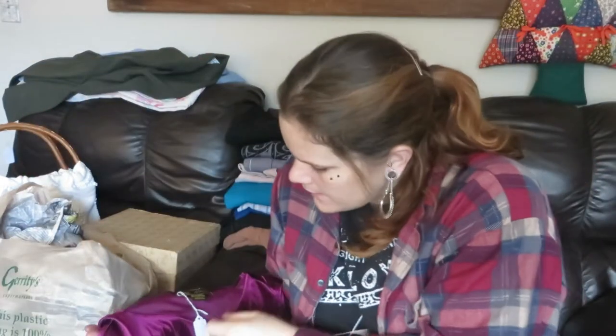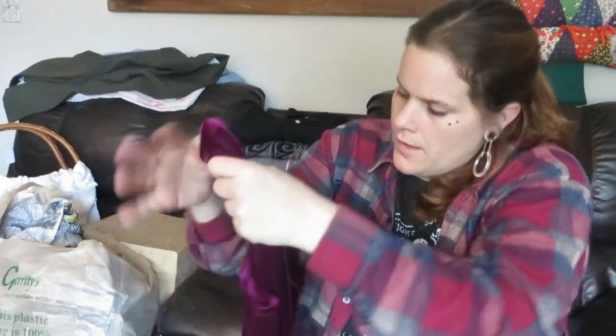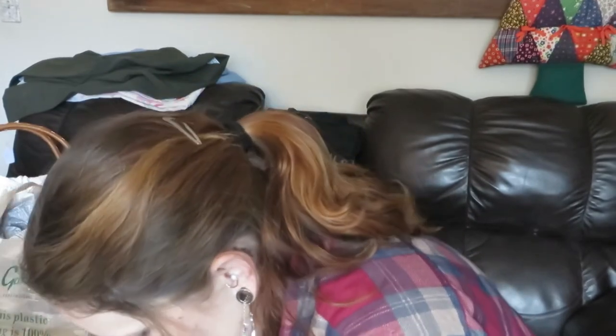This one has tags on it still. Marisol. I'm pretty sure this is 90s. This one's marked $4, so I paid $4 for this one. Large polyester spandex Marisol. Anyway, it's like a winey purple colored velvet tank top with tags. 90s vibes. And last, certainly not least in this bag, the Joanne Leslie Evenings medium silk.